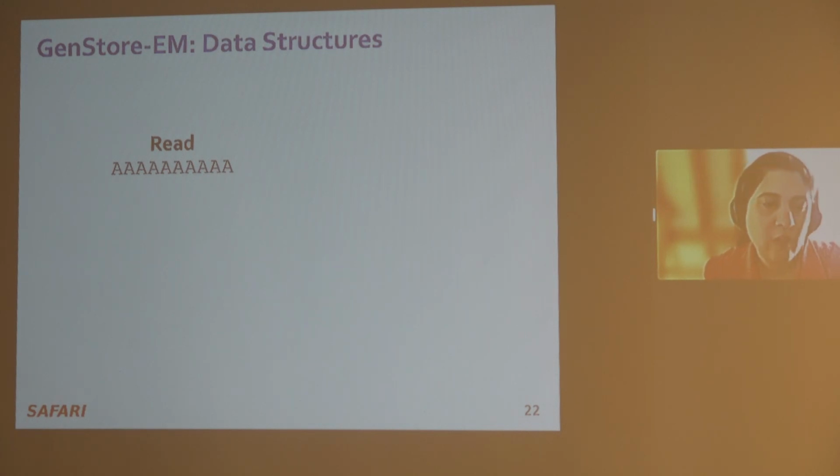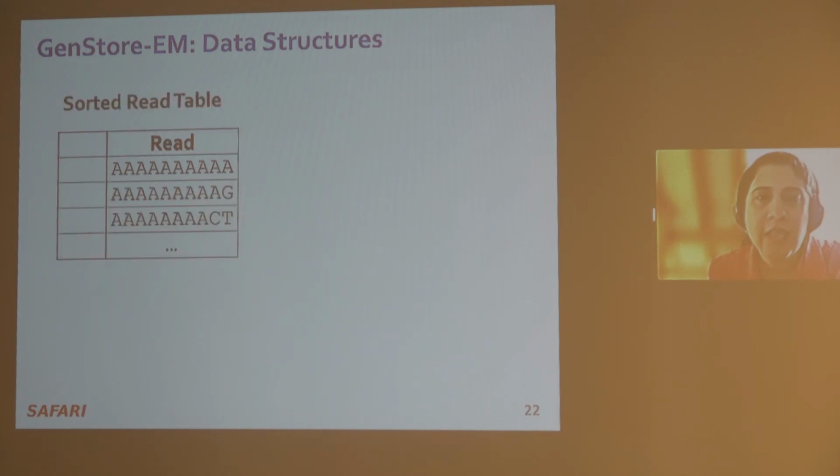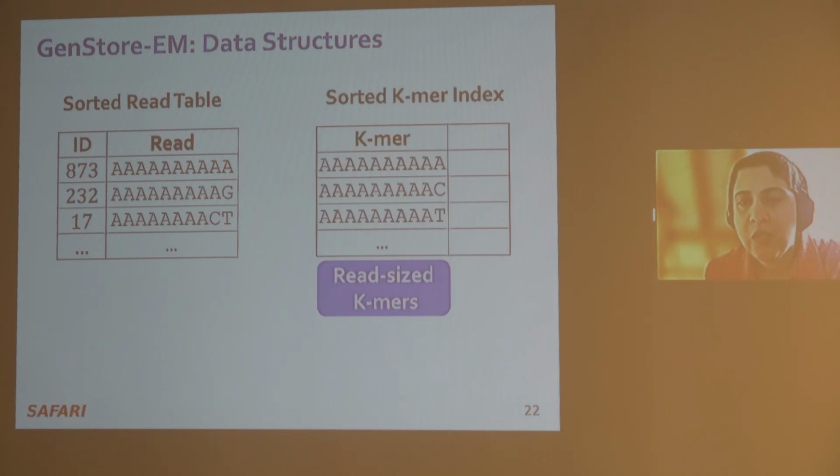As I said, they can go up to a few hundred characters. So I'm not showing reads in 10 characters. So now suppose we have two data structures. One is the sorted read table, and each entry of it stores a read and its unique ID, and the sorted k-mer index, which contains all unique read-sized k-mers extracted from the reference genome, along with the k-mer's corresponding location in the reference genome.